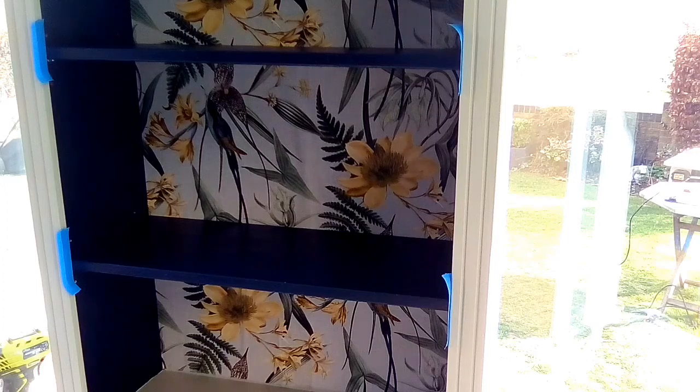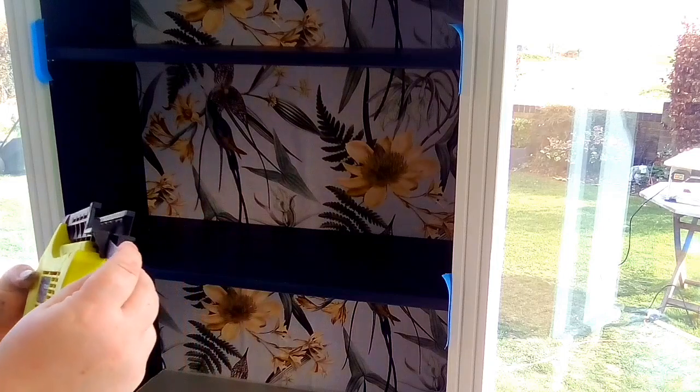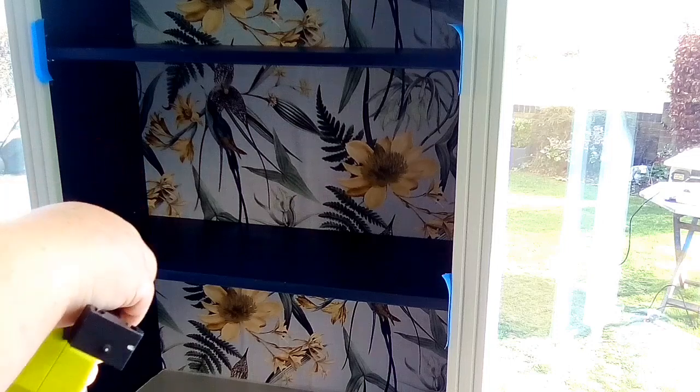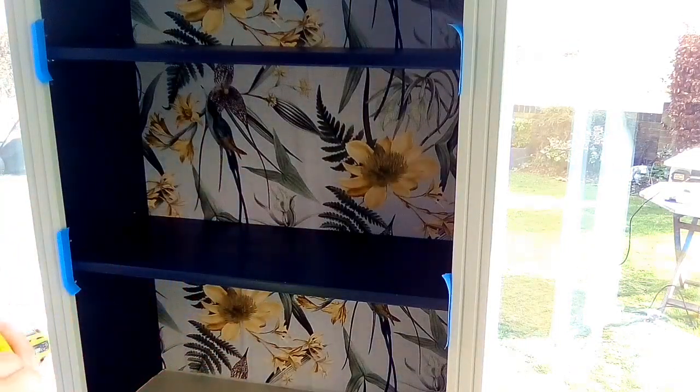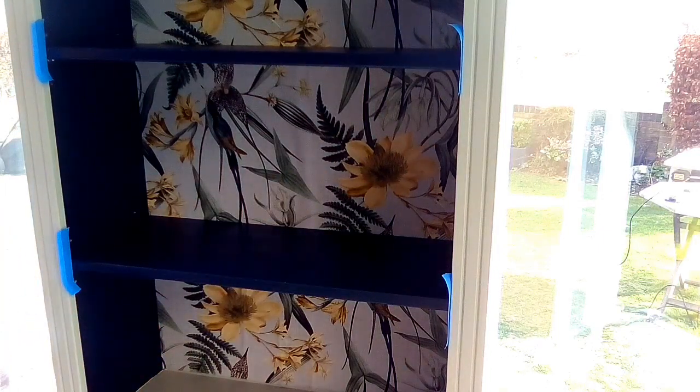I think these are like huge nails that I've got on here. Yeah, I'll just swap my nails over. So this is my Ryobi stapler, and I've just swapped it for some little ones to go in. It's very cool, this is very cool. Saves you so much time, it's unreal.